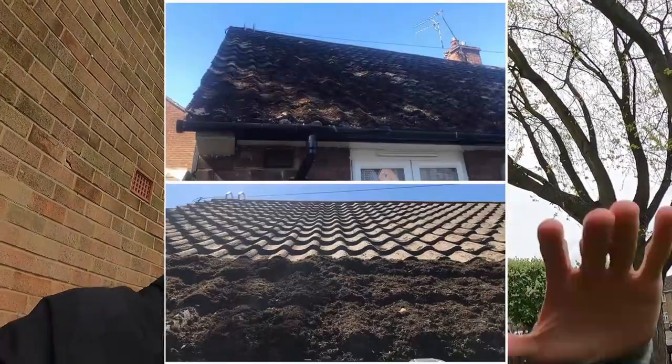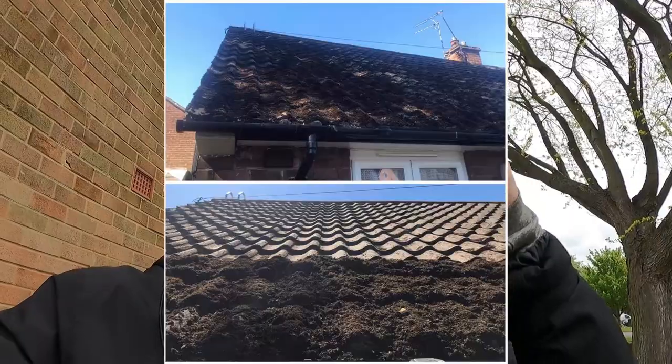I'm not sure if I've got any pictures of this job. I'll try and dig them out somewhere, but it was heavy. There was this much thick of moss. It was a couple of inches thick of moss that was actually on the front of this house, and the back was pretty bad as well.